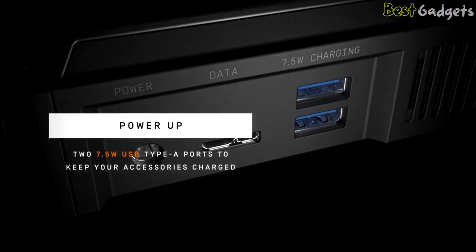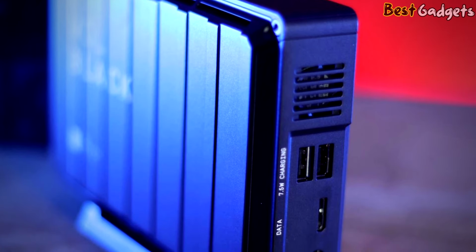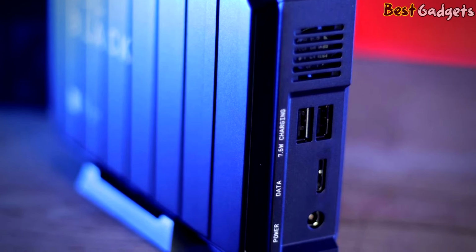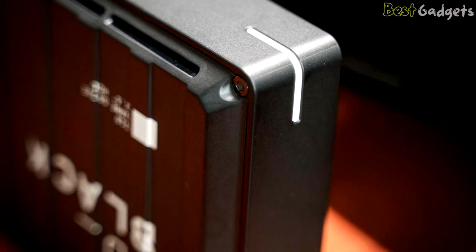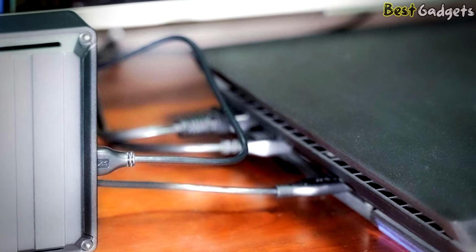Charging your gaming gear has never been easier with the D10 Game Drive, coming equipped with 2 USB Type-A ports with up to 7.5 watts charging, to juice up controllers or a headset, and USB 3.2. All these great features will cost you, so the drive only really becomes an option for those with cash to spare. Indeed, the drive's price creeps close to that of the console itself.